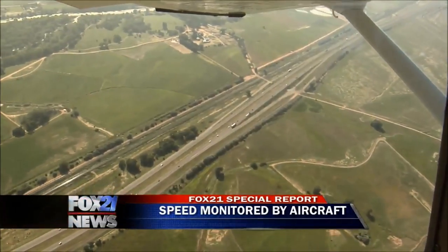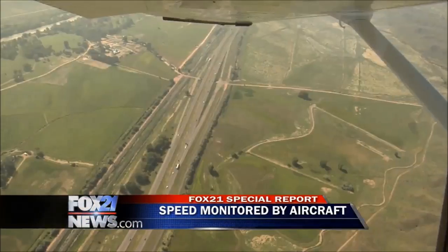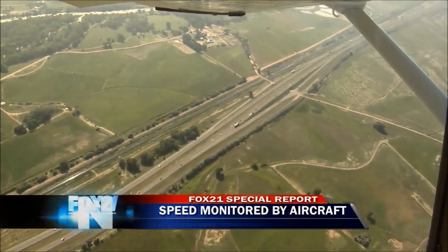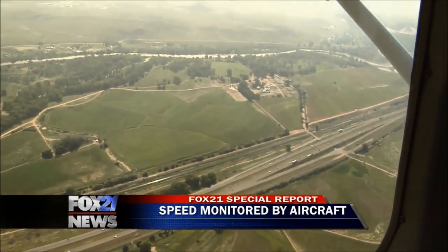There's a white passenger car right behind this white truck. Following too close, unsafe lane changes, bad passes, obviously speeding, weaving through traffic, passing on the shoulder, whatever is an aggressive maneuver. That's what we're looking for with the airplane. To some, it may seem sneaky. They're watching your driving from a spot where you can't really see in time to react.